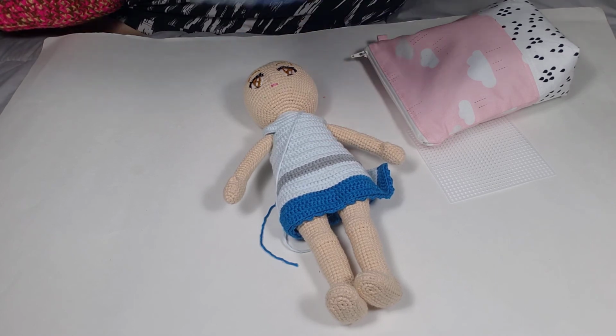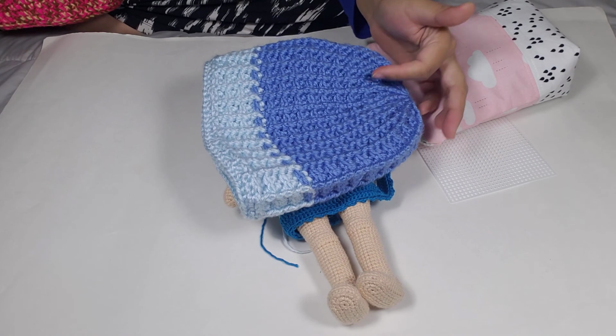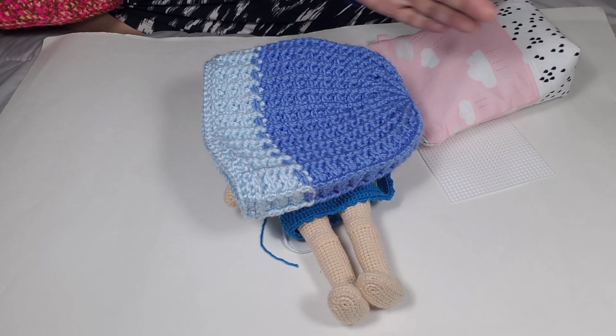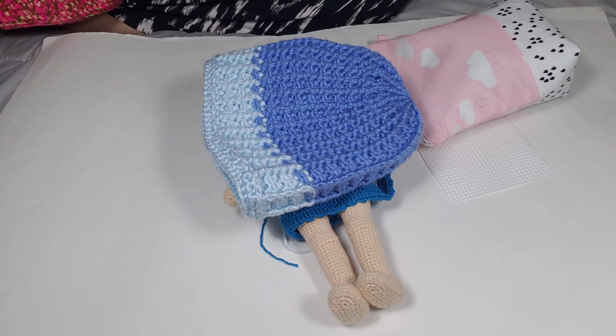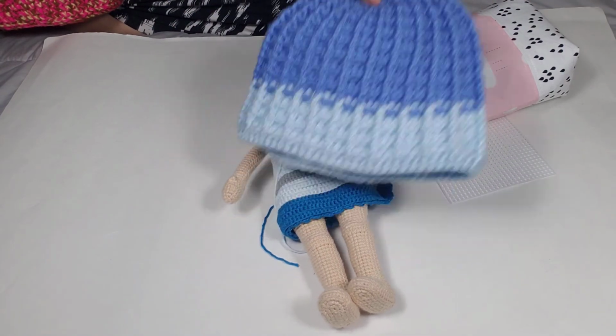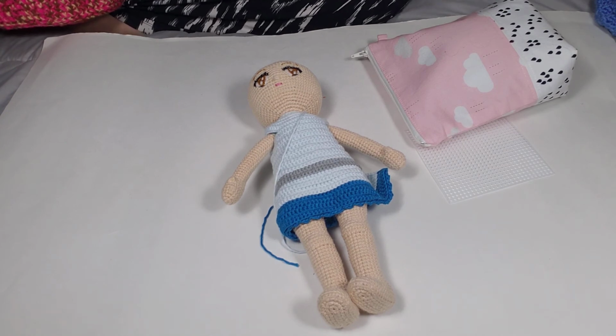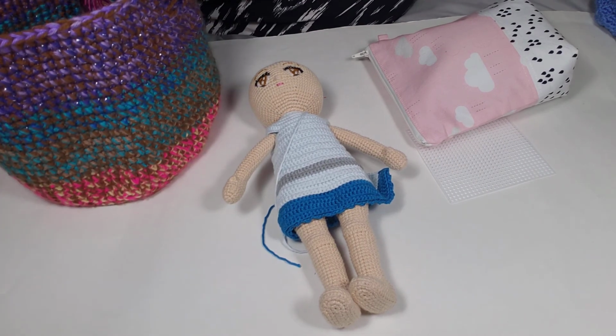I've made hats before, and I found it tedious because you increase to a certain point, and then the rest of it is just the same stitch for the rest of the hat. But this hat, I enjoyed making it. I enjoyed making the purse, which I would have previously thought was tedious. I enjoyed making the basket.